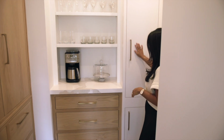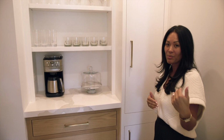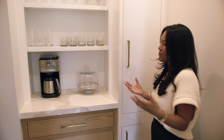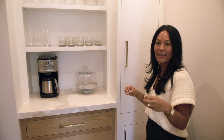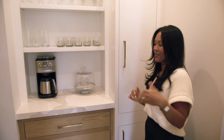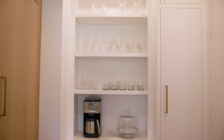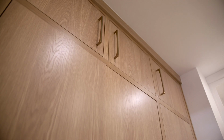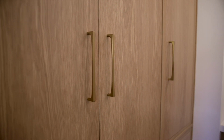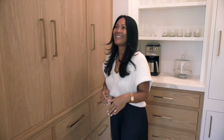So we did the same combination of materials in here as we did in the kitchen. We wanted to keep it consistent, and we wanted this to not feel like a tucked away closet. We wanted it to feel elevated like the rest of the kitchen. So we did the same countertop with the beautiful thick veining. Everything in here we did flat panel. You'll see the built-ins to the ceiling. So everything you really need in a kitchen lives in here, which is perfect because we've removed all of the upper cabinets.